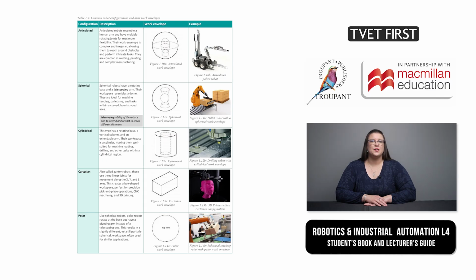How can TVET FIRST support lecturers and students? The TVET FIRST Students Book is written by an examiner. It covers the 2025 curriculum completely and prepares students to succeed in their exams. Clear explanations guide students through the curriculum. Plenty of full-color screenshots, photographs, and diagrams support the text and make the learning experience fun and interesting. The book uses a step-by-step approach to teach problem solving.